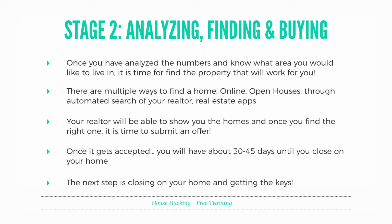Alright, once you have analyzed the numbers and know what areas you would like to live in, it is time to find a property that will work for you. There are multiple ways to find a property. You can look online on websites such as Trulia or Zillow. You can go to open houses. You can also get set up on an automated search by your realtor. And there are also other real estate applications.